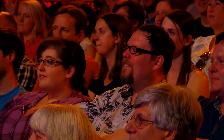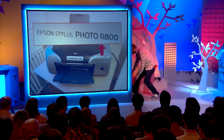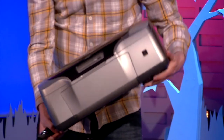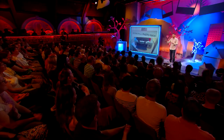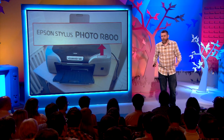It is an Epson Stylus Photo R800. Although I'm not sure why I'm showing you that, because this is the printer here. Ladies and gentlemen, this is the printer that Stuart could be taking away tonight. My only condition, Stuart, there's only one condition. You're not allowed to sell it on or anything. I'm only offering it to you if you want a printer and you're going to use a printer.